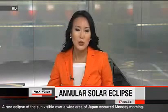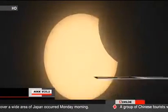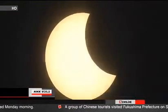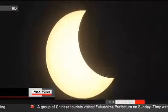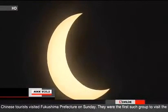Millions of people from the U.S. to China made sure they were in the right place at the right time over the past hour. They used telescopes, protective glasses, or pinhole cameras to watch a rare celestial phenomenon, an annular solar eclipse. These are images of the eclipse played back at 260 speed. It began in much of Japan around 7:30 a.m. It lasted from a few seconds to a few minutes, depending on where viewers were.